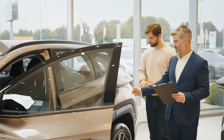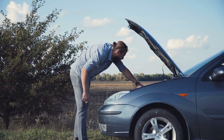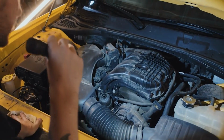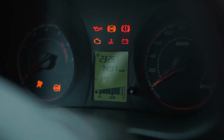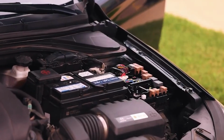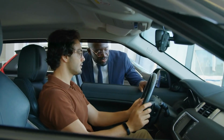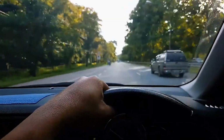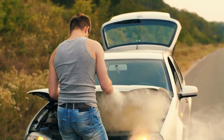Every year, thousands of European car buyers lose their life savings to automotive nightmares: hidden flood damage, odometer fraud, and catastrophic engine failures that dealers won't tell you about. One particular warning sign is so critical that missing it could cost you over €8,000 in repairs, and 73% of buyers completely ignore it. If you're shopping for a used car in 2025, the next 12 minutes could save you from the biggest financial mistake of your life.